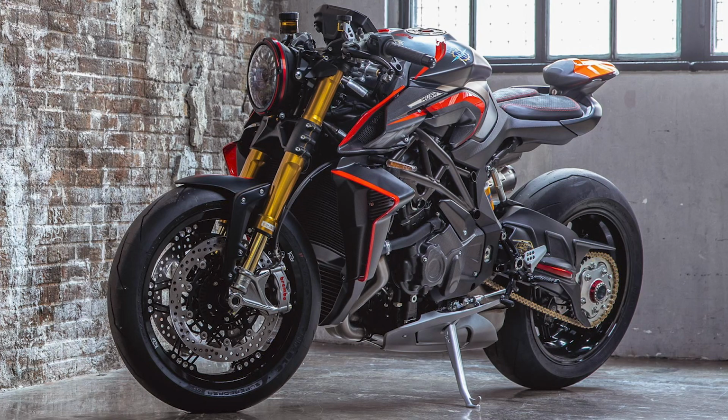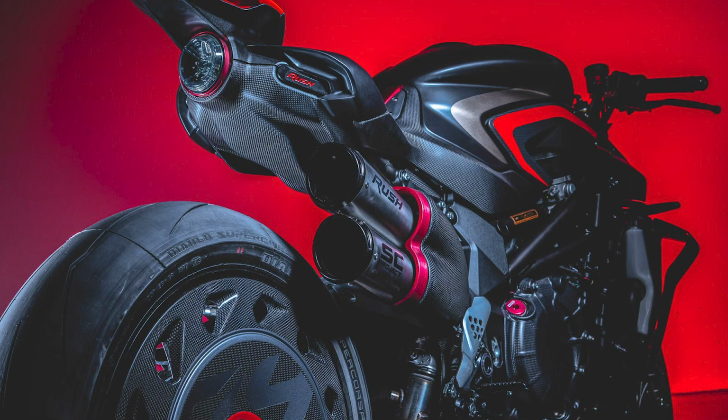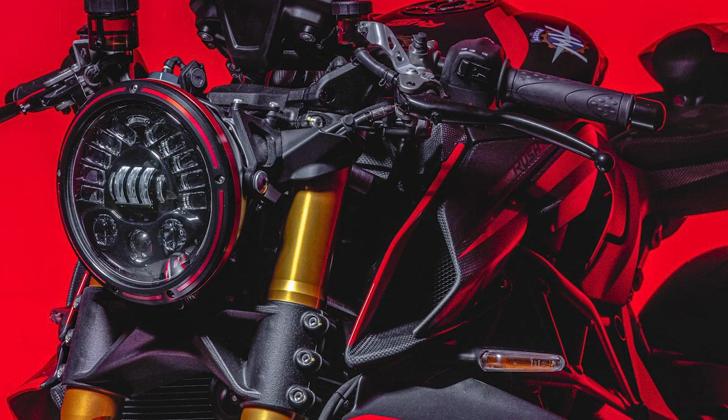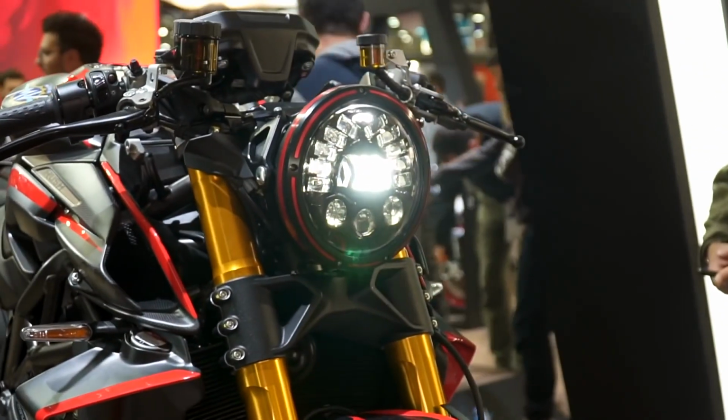So that's the technical information, but really this bike is all about the looks, with MV using what they call a drag racing aesthetic. It definitely has an aggressive overall look, and although a little busier than I personally like my bikes, it certainly catches your attention. This was one of the most crowded bikes at EICMA last year, and from what I've seen, the reaction to the way it looks has been pretty positive.